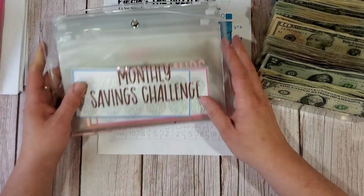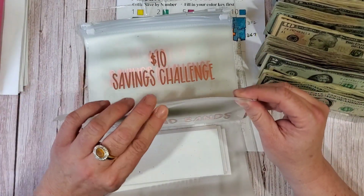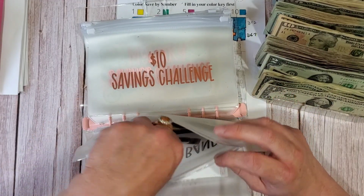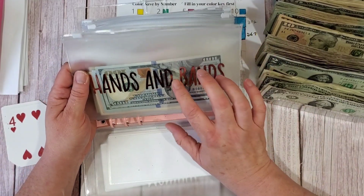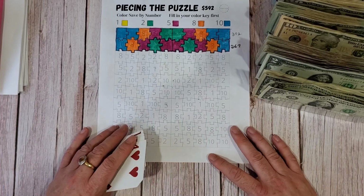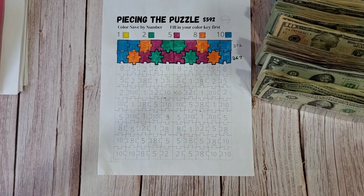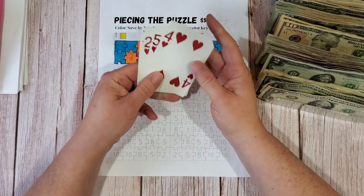I have to get out my cards. This is the hands and bands envelope I have for all saving challenges for her. Okay. So how this works is I'm doing this one with a little bit of a twist. Just want to make sure you all can see. Okay, so I have some cards.